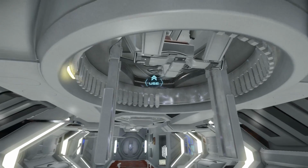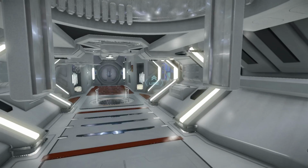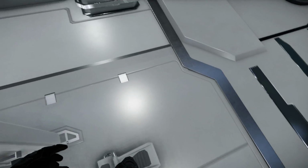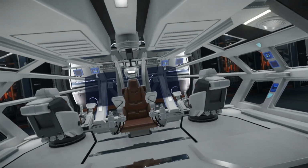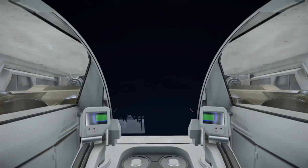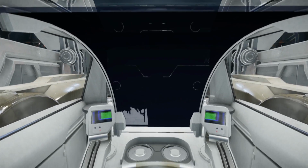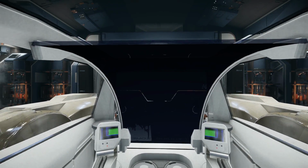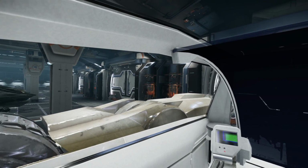Now we can actually get up into the top turret. Let me go ahead and open that up. There we go. And we're up. And then it opens up, and of course the turret rises up into its firing position.